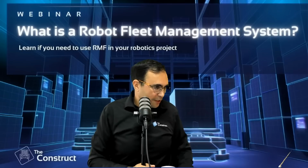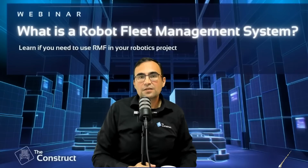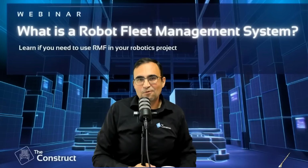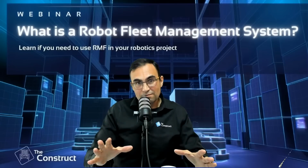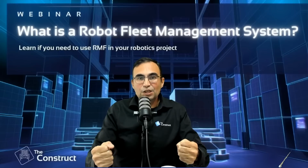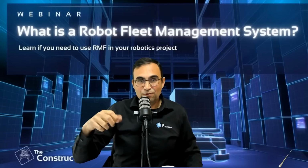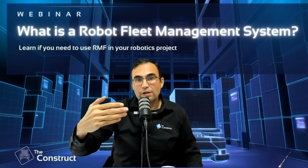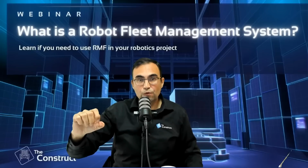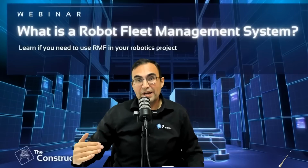And another question. Sean Christian Anderson says, does Open-RMF work with ROS1 and ROS2? Yes, it does. Open-RMF doesn't care what your robot is running. Internally, Open-RMF runs ROS2. Then you can have a robot that runs ROS1 and connect it to the system by writing an adapter that talks to ROS1. You will be receiving the orders from Open-RMF in ROS2 format, and then you convert this into the ROS1 API of your robot.